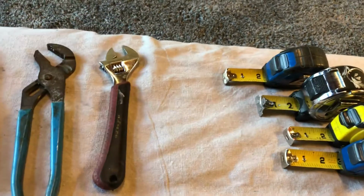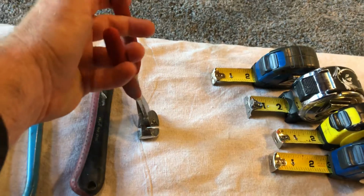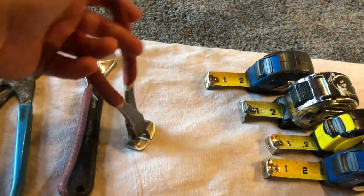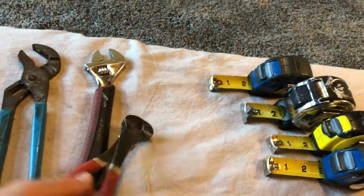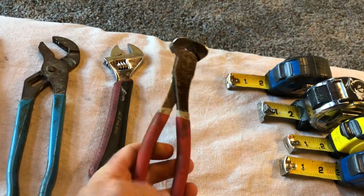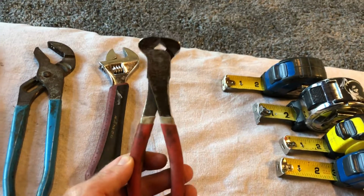Let's say you got a deck in the backyard and some of those nails need to come up. Well, you can grab that nail and basically just use it as a lever, and you can pull like this and then do it again and again and pull those nails out. This is what I use to pull nails. So I've got all these hammers and other tools, like cat's paws, to pull out nails. This is the guy I most commonly use.